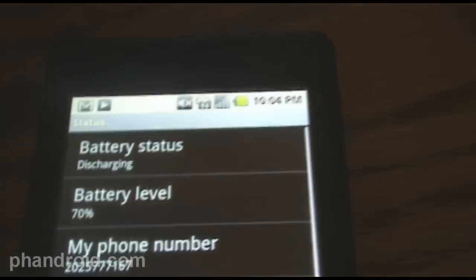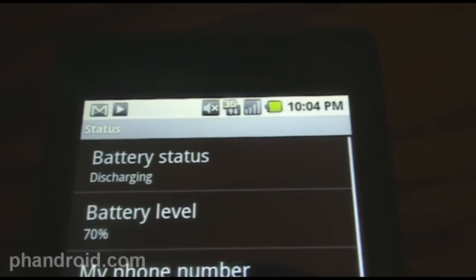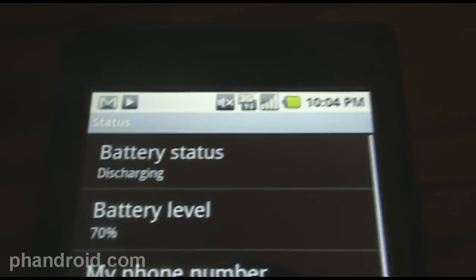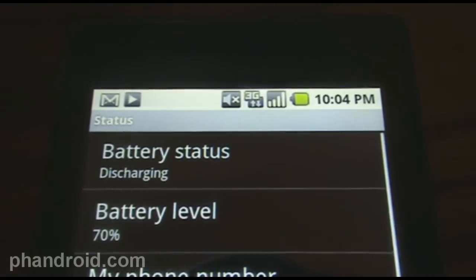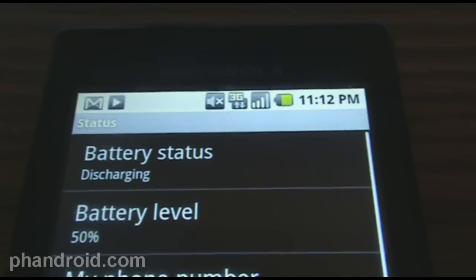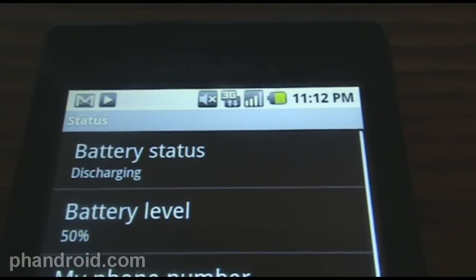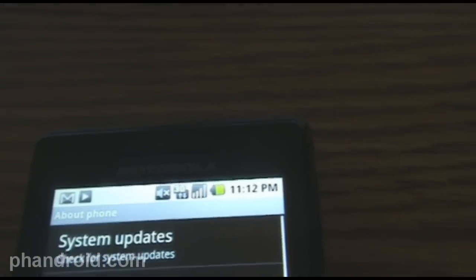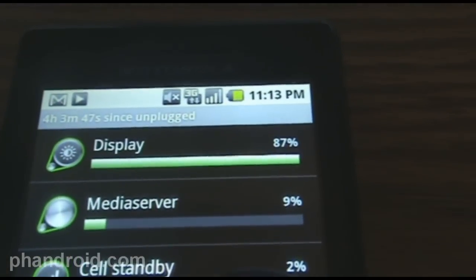I went on a little walk, got some pizza, and have been testing some apps while I was on my walk. So I was also using the headphones and the 3.5mm jack instead. But it looks like battery life's still holding up, 70% after 3 hours. Alright, it's been about 4 hours, and the battery's at 50% now. So, all's going well. Let's just show you what the battery is being used on.